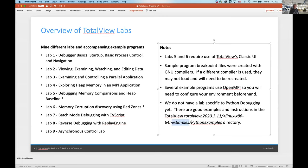You'll see an examples directory, and underneath that is Python examples. And here we have some README files on how to set up your Python environment, how to build the examples that are there, and then how to debug them. So what Dean and I need to do is formulate this into a lab so that it'll be another iteration and sequence of the lab on there. So just as a reference of that being available.